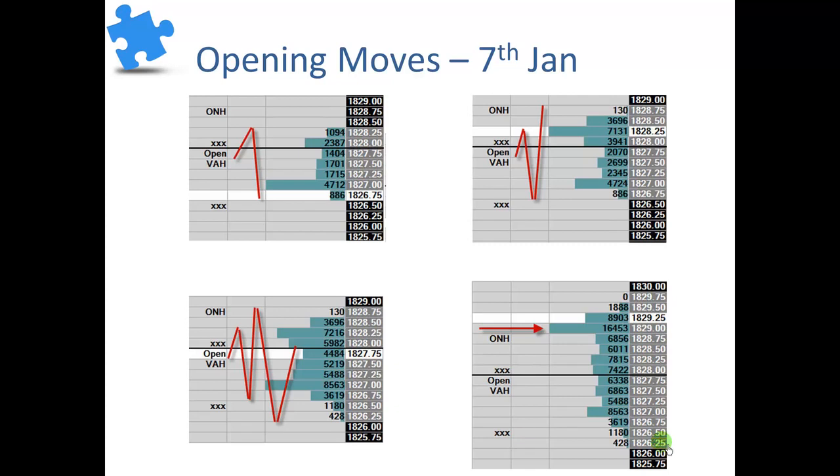Now, the other thing we can see is at 1829, we've got 16,000 contracts traded. This is exceptional volume at a single price, and this is something called a high volume node. What we had before between the three X's was a high volume area. A high volume node is where just one or two prices have exceptional volume, and a high volume area is where we've got 3, 4, 6, 10, 20 prices with exceptional volume.